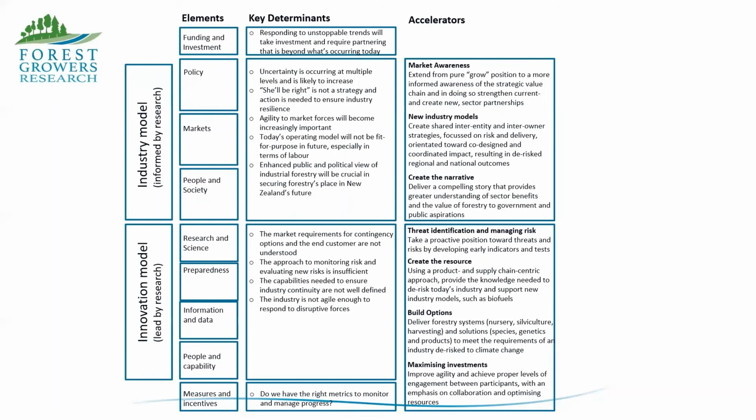So those reflect broadly the areas that were identified in the workshop. So things like funding and investment, policy settings, market opportunities, people and society. And down the bottom, some of the more specific areas where science needs to focus its energy. So particularly around things like people and capability, information and data.